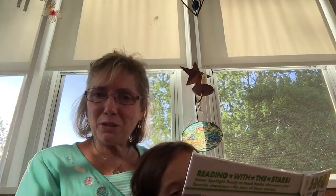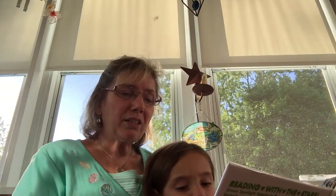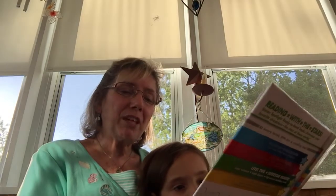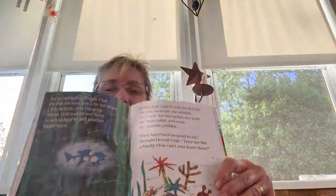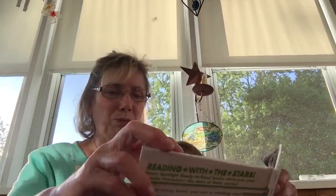But in November, Hermit Crab felt that his shell was a bit too small. Little by little, over the year, Hermit Crab had grown. Soon he would have to find another bigger home. But he had come to love his friends, the sea anemone, the starfish, the coral, the sea urchin, the snail, the lanternfish, and even the smooth pebbles. "They have been so good to me," thought Hermit Crab. "They are like a family. How could I ever leave them?" And his seashell looks very pretty, all decorated with them. What to do?